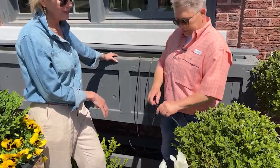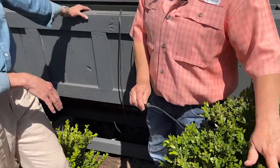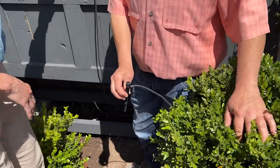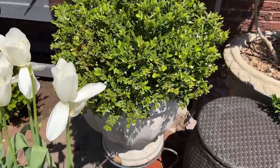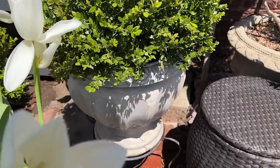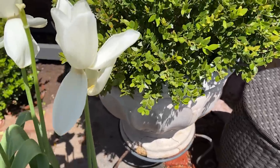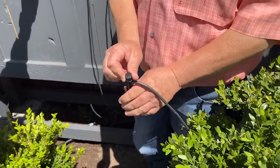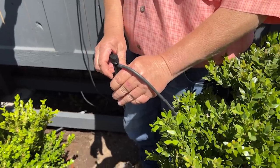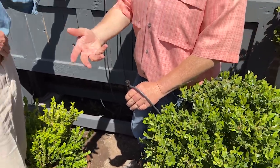One thing with this drip irrigation is you can turn it off right at the head. So in a pot like this, you may not need to add any water, but because it's tied in to maybe drip irrigation on the ground that does need water, this little head can be turned off right at the head. It can be adjusted to make it lower. Heat of the summer, you can open it up and make it put out more water.